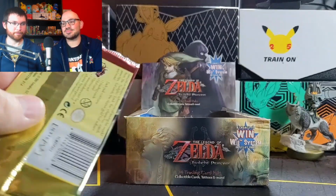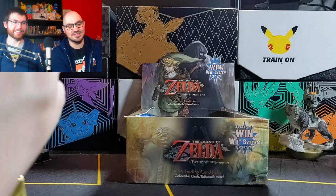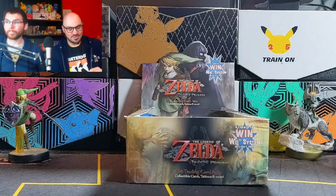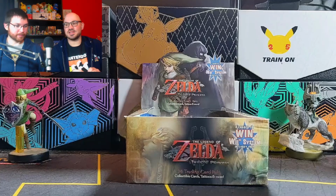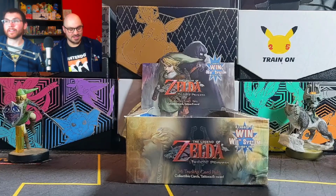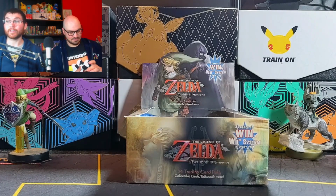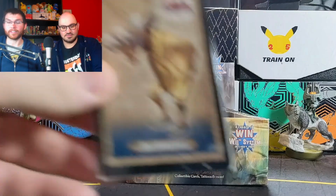So this is my last pack for this round. So far my favorite pull was that Midna. Yeah, silver foil card. I think both the Midna and the Ganondorf ones are probably some of the more valuable silver foils. It's hard to find individual prices on the silver foils, to be honest.